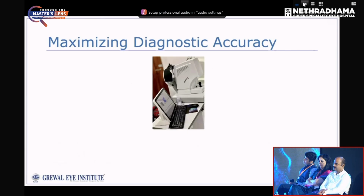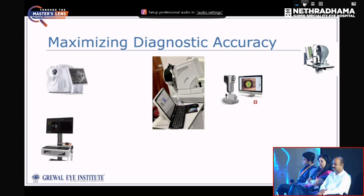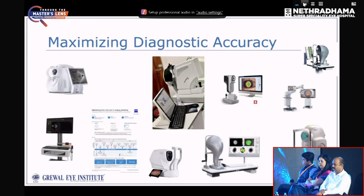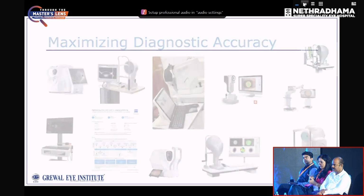So we aim at maximizing diagnostic accuracy. I'll call it a multimodal evaluation of the eye before cataract surgery. We have so many tools. We have IOL Master, we have Lenstar, you have Cyrus, you have OCT, you have B-scan, you need a good fundus camera, you need a Pentacam, you need iStar, you need the Callisto. So there is a lot of armamentarium now available with us to look at the eye completely and make a better choice for the patient.